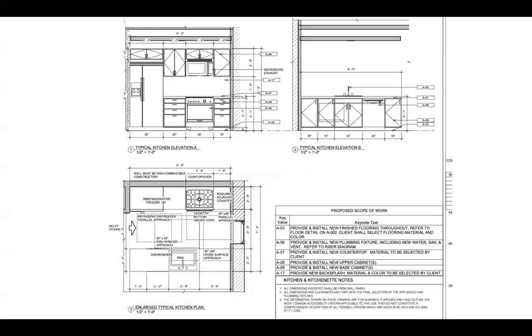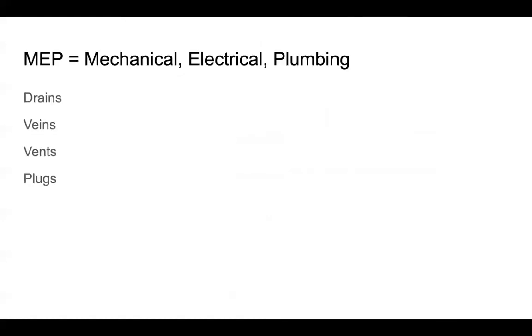So in addition, the building plans are going to give you your schedules and itemize the dimensions of your cabinets, of your floorings, etc. So everything is really technically figured out to a T.